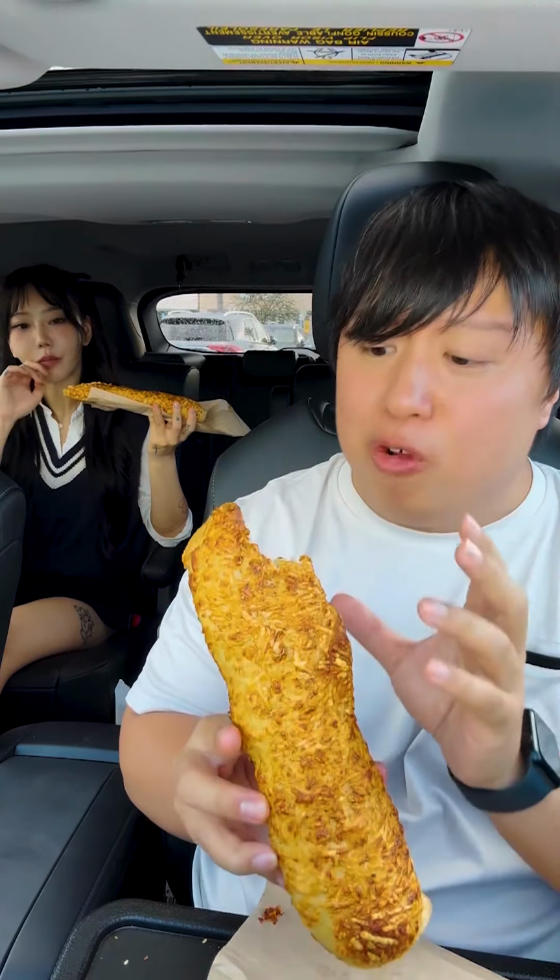It's just so flavorful and creamy. What do you think? I like the chicken bake. I think it is a little bit too creamy. I usually like to put relish on it to kind of cut the creaminess. Really? It adds acidity. It's really good. You know, I gotta try that.